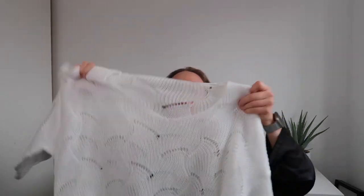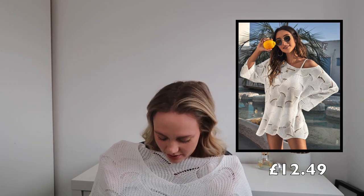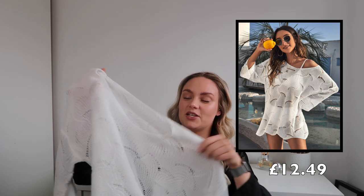The next thing that I picked up was this crocheted beach cover up. And oh my goodness, this looks beautiful on. I didn't know how I was going to feel about it. I took it out of the packaging and I was like, oh no, I don't like that. But you know what? I put it on and I was like, oh, I love it. Oh, it's so nice. It's beautiful. So yeah, picked this up.